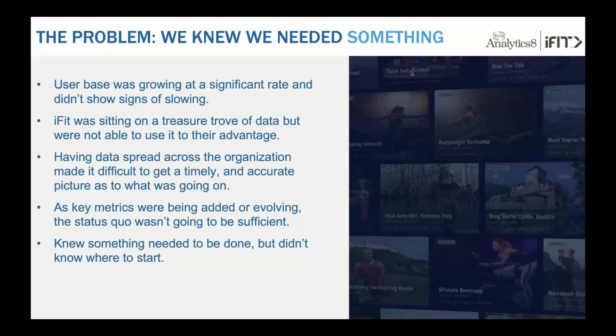And we also had data just spread out everywhere through our organization, on people reporting on, like, what is a completed workout. For us, that's a big metric. And some groups would have one definition, another group would have another definition, and they'd report the same metric, and there'd be confusion across the organization, like, oh, well, what is it? And that was difficult to manage.